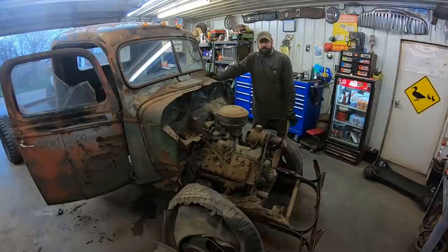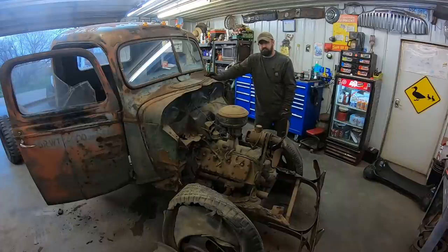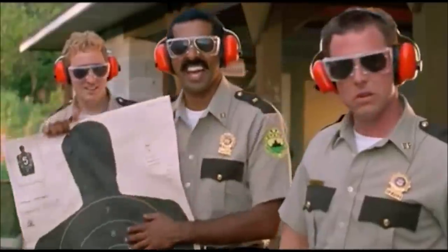We got the front clip off. No critical components were harmed in the process. Small fire, nothing to worry about. That little guy, don't worry about that little guy.